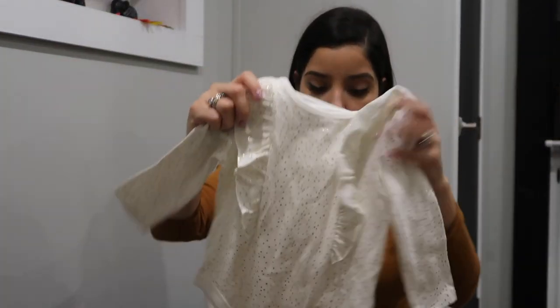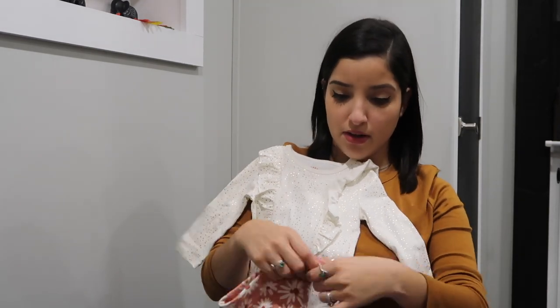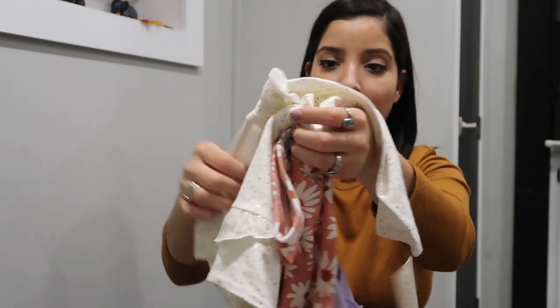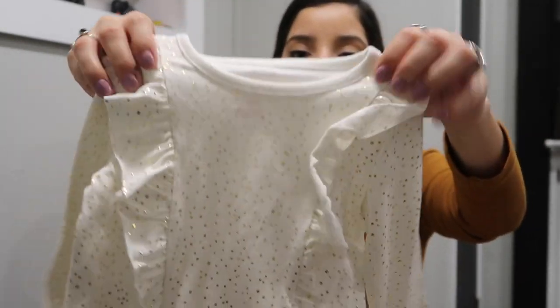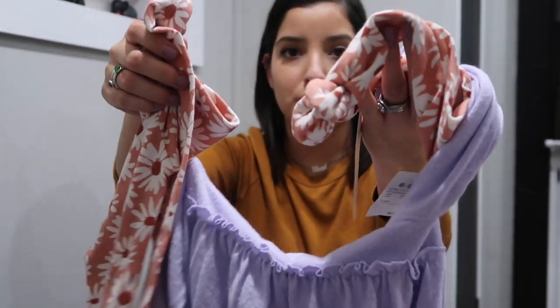I also did pick this up from Target because I thought about putting this little onesie with these. See how that would look way better than a purple shirt. So anyways, this is what the little onesie looks like. It's just white, and it has gold little polka dots or specks all over it. And then these are the little pants. And I just thought the little headband was super cute too. So those are from Target.